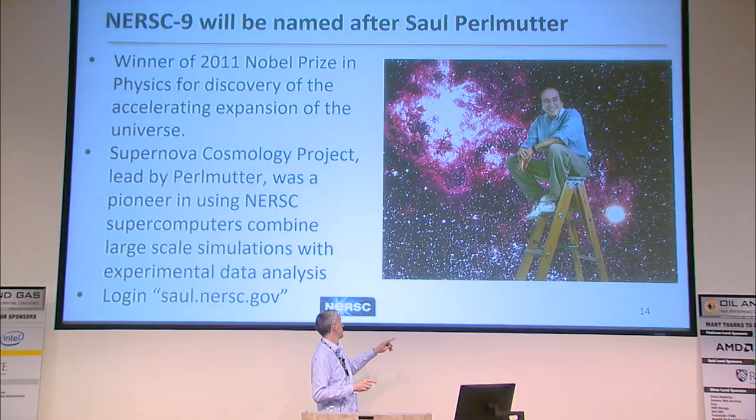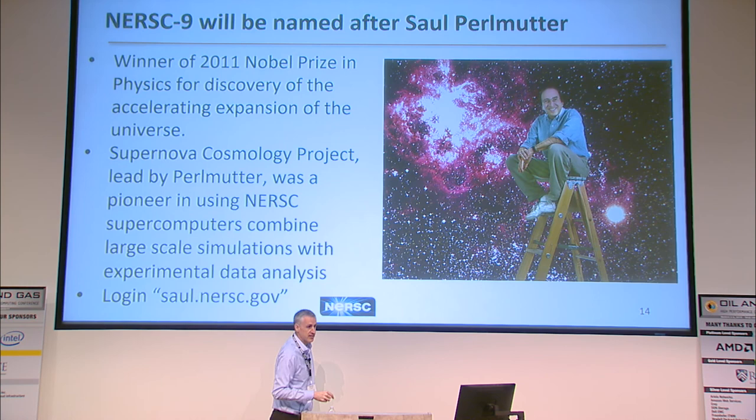Given that we're now moving to a period of time where we're doing more and more of this experimental analysis on our machines, we thought it was very fitting to name the machine after him. So when the director of our center called him up and said, can we name a supercomputer after you? He said, sure, but I have one criterion, and that is that you don't make all your users type Perlmutter. So you will be able to type ssh saul.nersc.gov in order to log in.